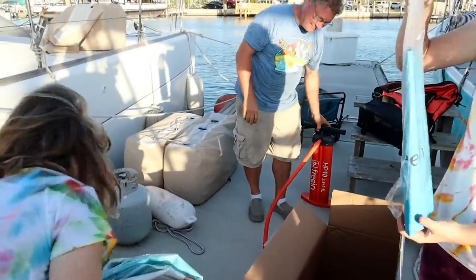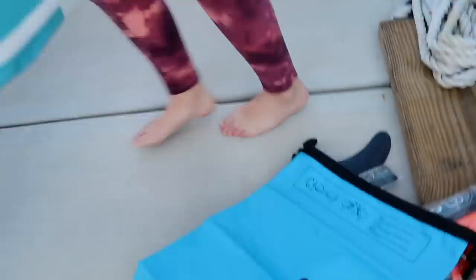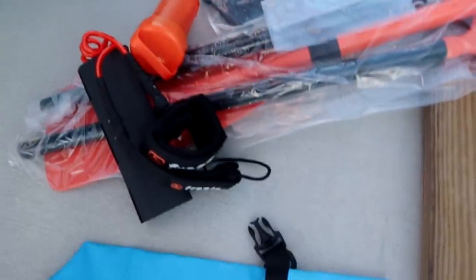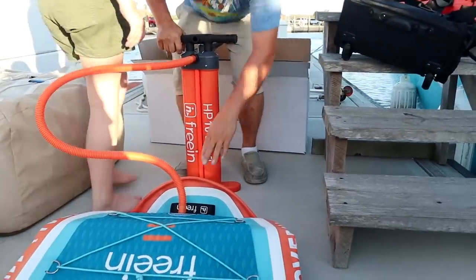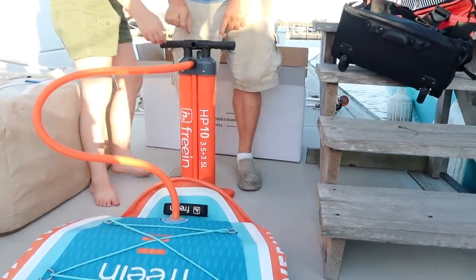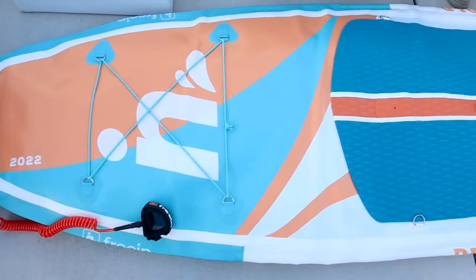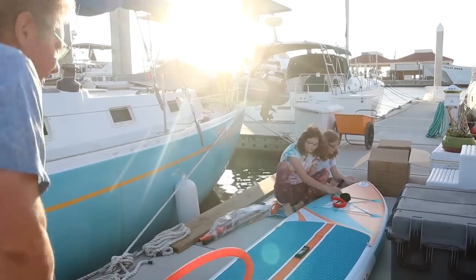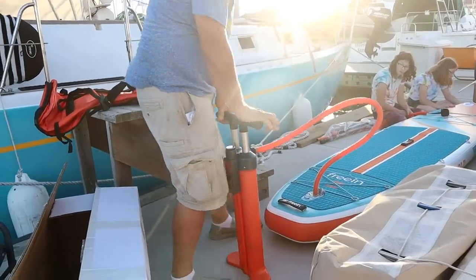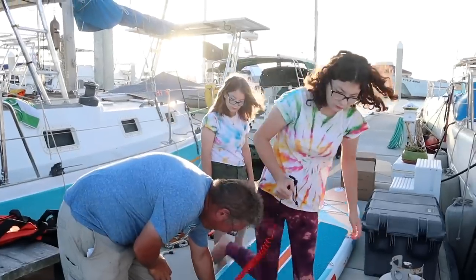That's a nice pump. It's really pretty. That's nice. It came with its own wet bag. What's the pressure supposed to be? 15 to 18 psi. Pretty good. All right, Dad, just read the directions.